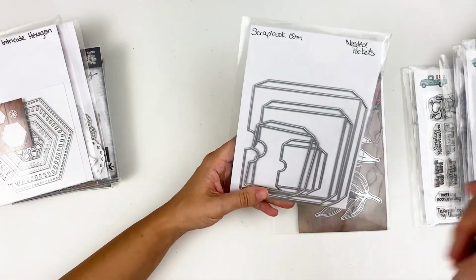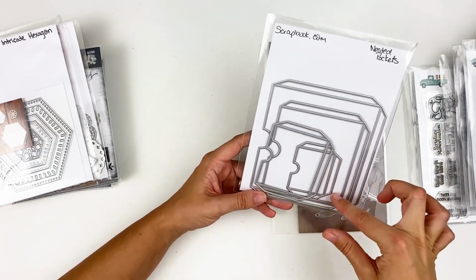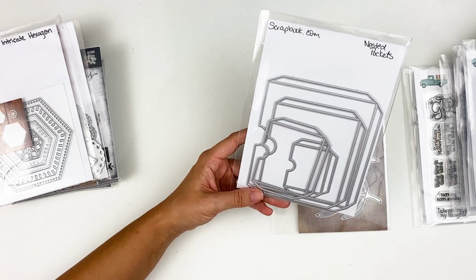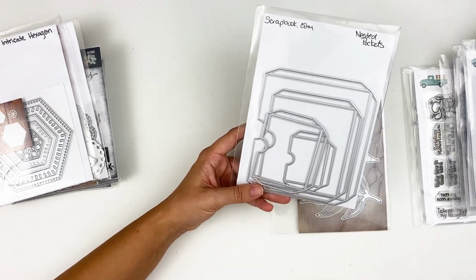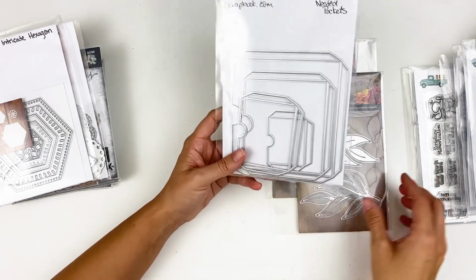Nested pockets, so if I wanted additional journaling space on a page without going to the next page, I can use this with the pattern papers to create some little custom pockets to put on there, and there's all different sizes in there.